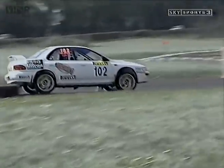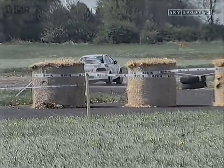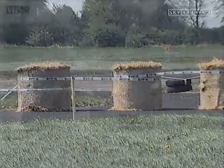More of that later as Brian Lyle, back now with a 4-door Subaru, pushes it through this little stage here. Lots of fun for the spectators, lots of tyre smoke too, and plenty of handbrake.